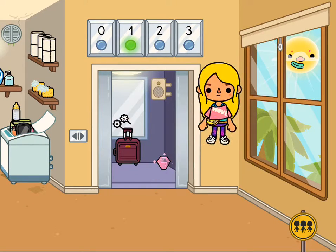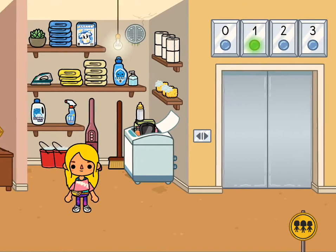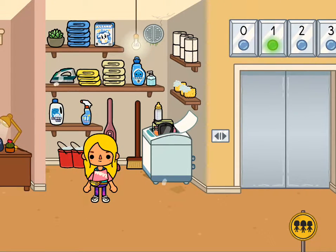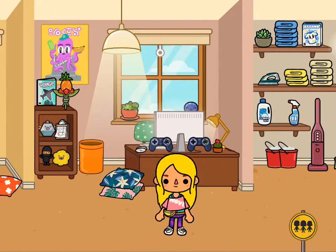But now I'm doing another one because I got Toca World and now I have so much cool stuff. So yeah, this is now part of the cool stuff, but I also have an iron and this wasn't part of it. I actually just kind of put that there. Yeah, I kind of just moved in.